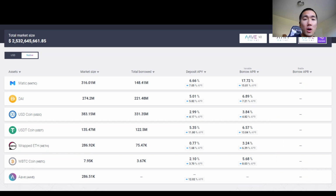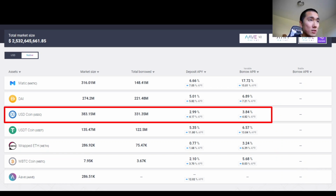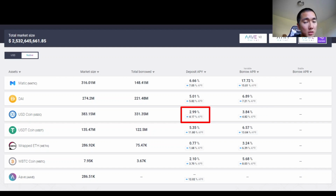So for example, if you go to the AAVE page, let's focus on the USDC row. If you deposit USDC into AAVE, which is a borrowing and lending platform, you get paid 3% per year on your dollars, right? Not bad. But on top of that, Matic will be paying you 4% paid in Matic tokens, right? You're being paid to use the platform. Also, if you're going to borrow dollars from AAVE, you need to pay a 3.8% interest rate to borrow those dollars, right? Which makes sense. But because they're paying you to use the network, you'll be paid 4.8% in Matic tokens for borrowing dollars. So you're being paid to lend and borrow on AAVE, which is quite insane. And I think everyone should take advantage of this.